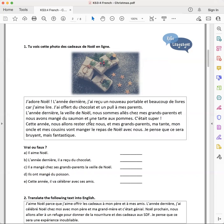As I said, if you want to do the vrai ou faux underneath, pause the recording, and I'm going to go through the answers now.